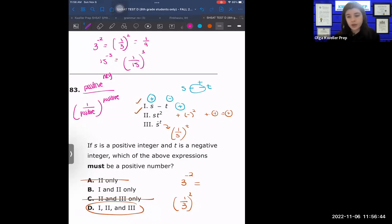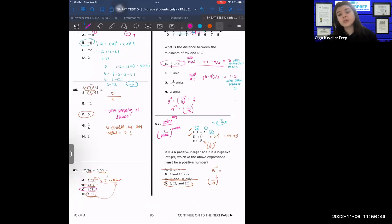And that's it. I would find that these questions are pretty similar to what you'll see on the exam. The Queller Prep specific exams can be more difficult than what's on the actual SHSAT, but for these, the DOE exams are pretty representative.